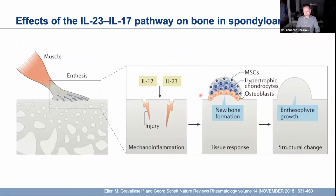And I come back to that here. Obviously, something is already happening in pre-psoriatic skin. You remember, you get the trigger, and thereafter this whole process starts. And then we have the enthesophyte, the new bone formation, of course, including sometimes erosions because of the chronic inflammation.